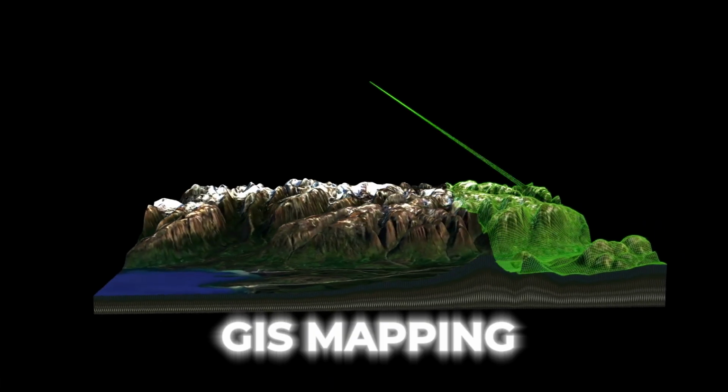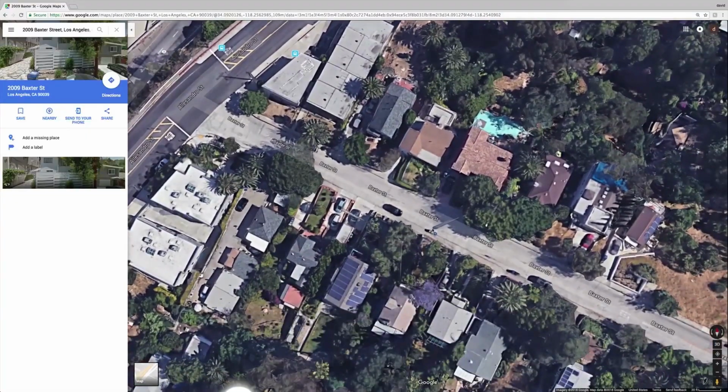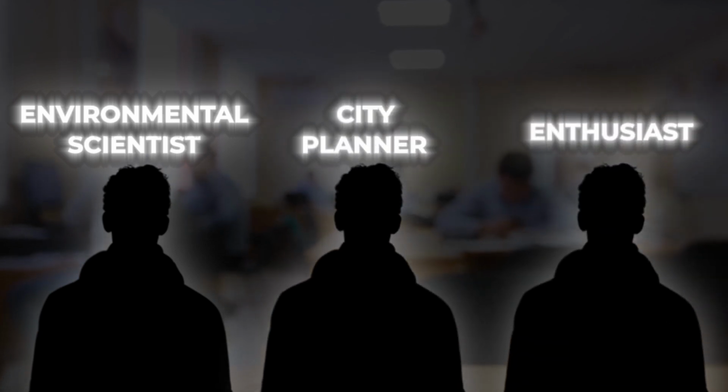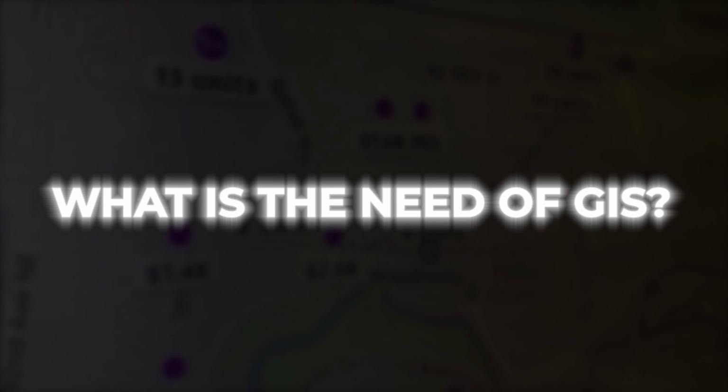With GIS mapping, businesses may utilize their assets, identify when they need to be replaced, and save maintenance expenditures. This feature has something for everyone, whether you're an environmental scientist, city planner, or just an enthusiast taking in your surroundings. What is the need for GIS? Let us explore the need for using GIS in various verticals.